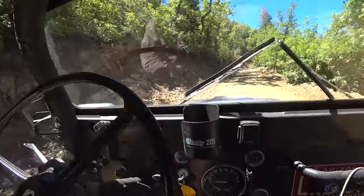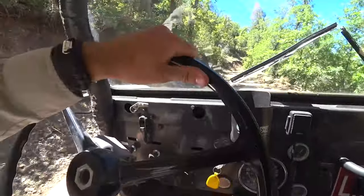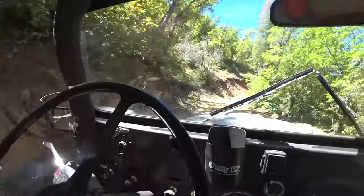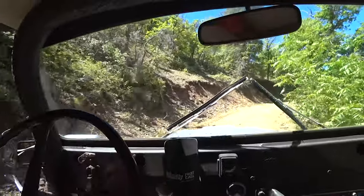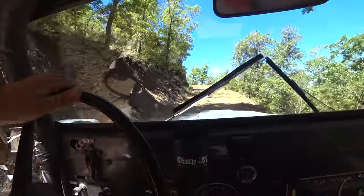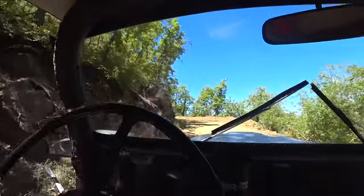In four low and four high with the front hubs locked, the steering at slow speeds is a little more difficult. And this thing having manual steering, manual brakes, manual everything, you want all the advantage you can get. So if you can keep it in two, keep it in two. Put it in four when you think you might need it.